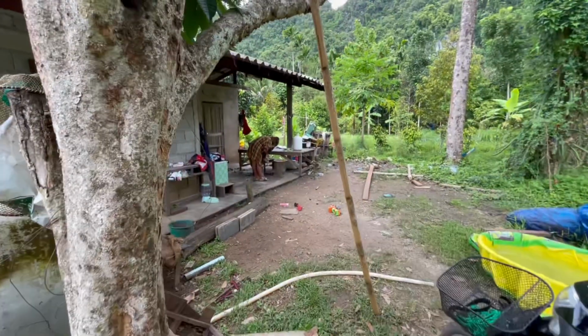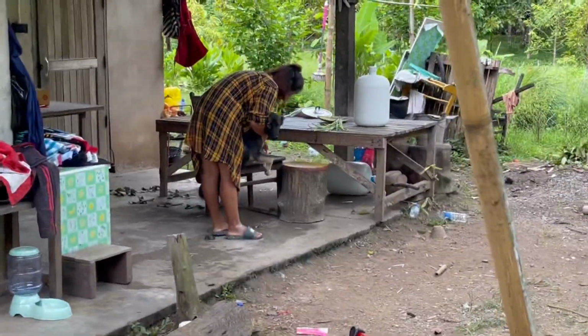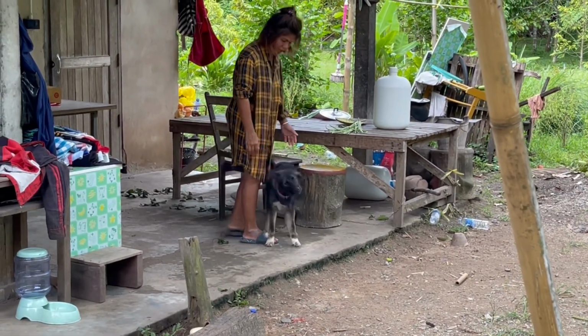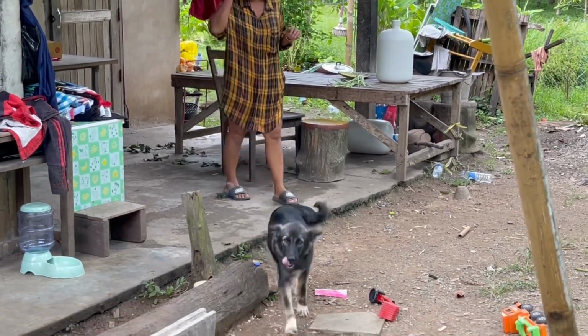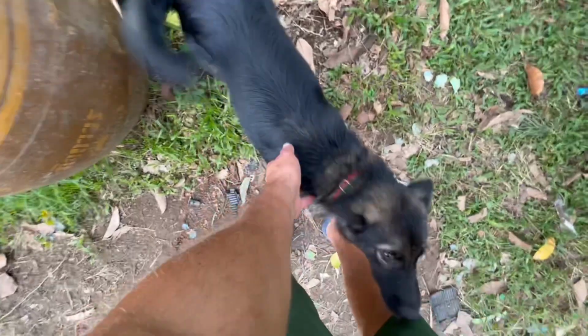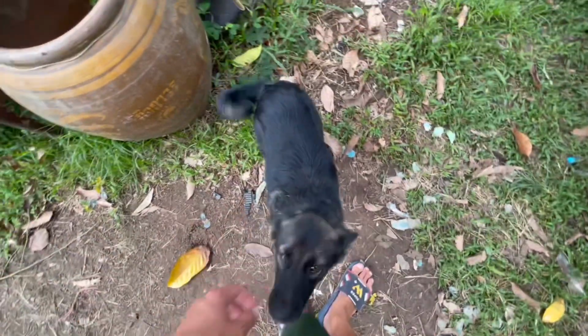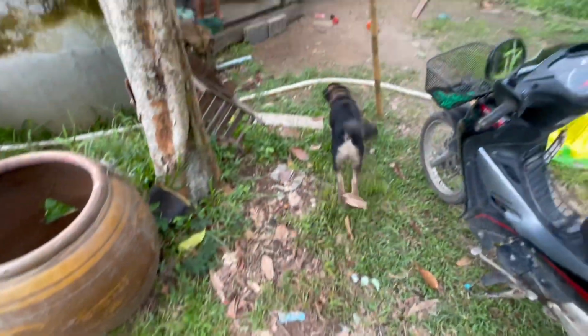So yeah, Pen just wants to come and see the other dog as well. Alright, doggy, no biting, no biting. Alright, good doggy. Alright, good boy.